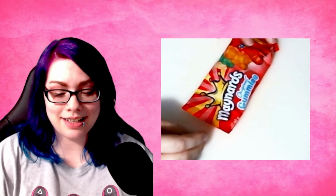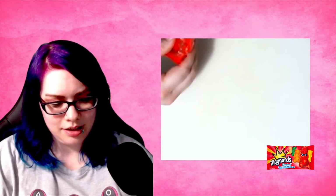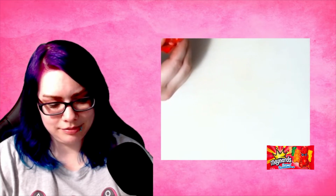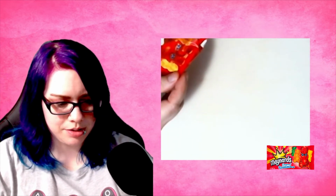All right, here's what's next. Is it Maynards? Of course, my brain wants to call it Maynards. It's just a weird name. Original gummies. Okay, I'm thinking like gummy bear gummies. Oh, they're pineapple, orange, and lemon. Oh, and strawberry. There's strawberry. So there's a couple different flavors there. And I don't know, seems like a regular pack of gummy bears, to be honest. Nothing special.